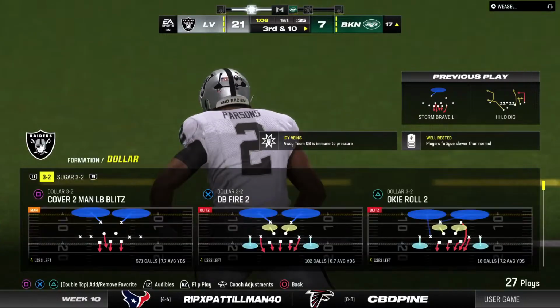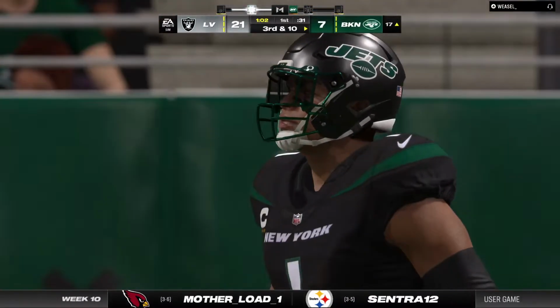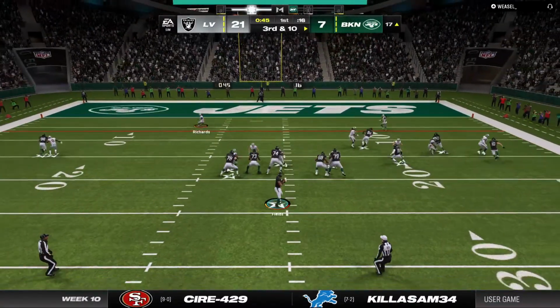But one of the things we talked about coming into this was we were never going to question the fight that he's going to have for all 4 quarters of a game. But ideally, you want him fighting for big plays and 1st downs early, not fighting just to get back to the line of scrimmage, as we saw right there.